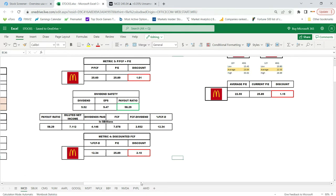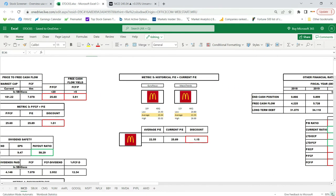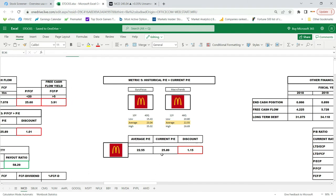Fifth and last metric is historical PEs. We want to know our discount compared to when the markets have valued the stock before. I use the lowest average historical PE to divide the current PE. The metric suggests that MCD is trading at a slightly higher PE right now.